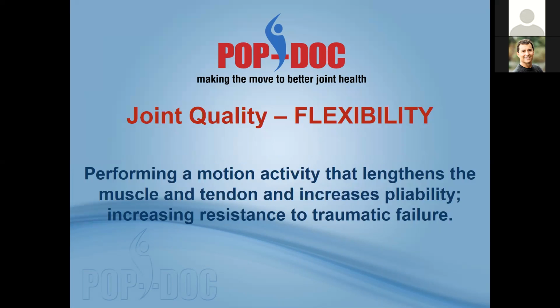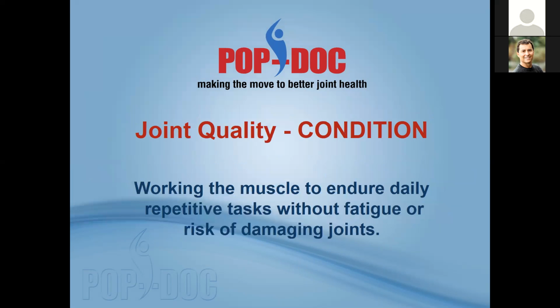Because once the muscle fails, that means that tissues tear and it leads to what's called inflammation. That's the black and blue that you get, the redness you get, the warmth you get, and the pain you get if you do have a trauma to your musculoskeletal system. So conditioning your joints and muscles is another way to protect your joints. And that's working the muscle to endure daily repetitive tasks without failure or fatigue. So that minimizes the risk of damaging your joints.